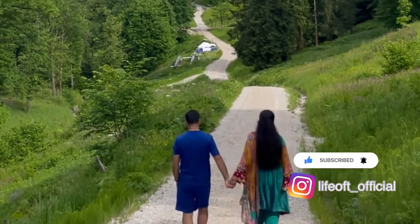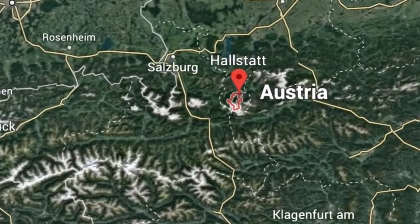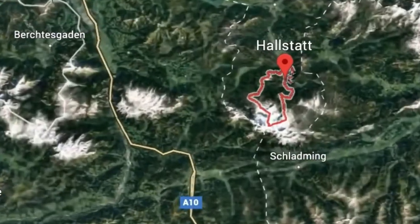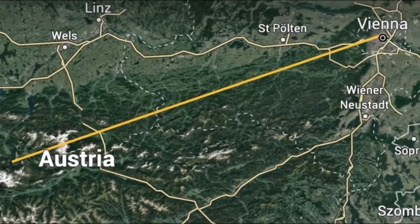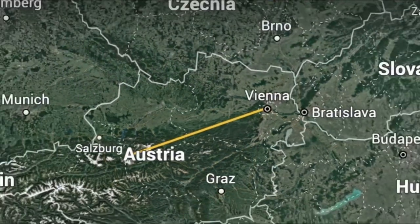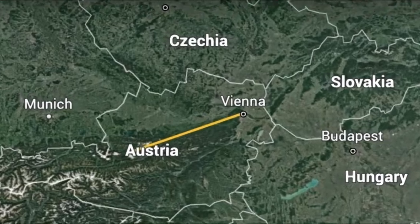Today, we are in Lake Hallstatt, which is located on Austria's western shore, in a mountainous region. It is actually closer to Salzburg. It takes roughly 80 kilometers to get there from Salzburg, but from Vienna, it is quite far. It is about 288 kilometers. Now, we were staying in Vienna, so we actually traveled from Vienna to Hallstatt.